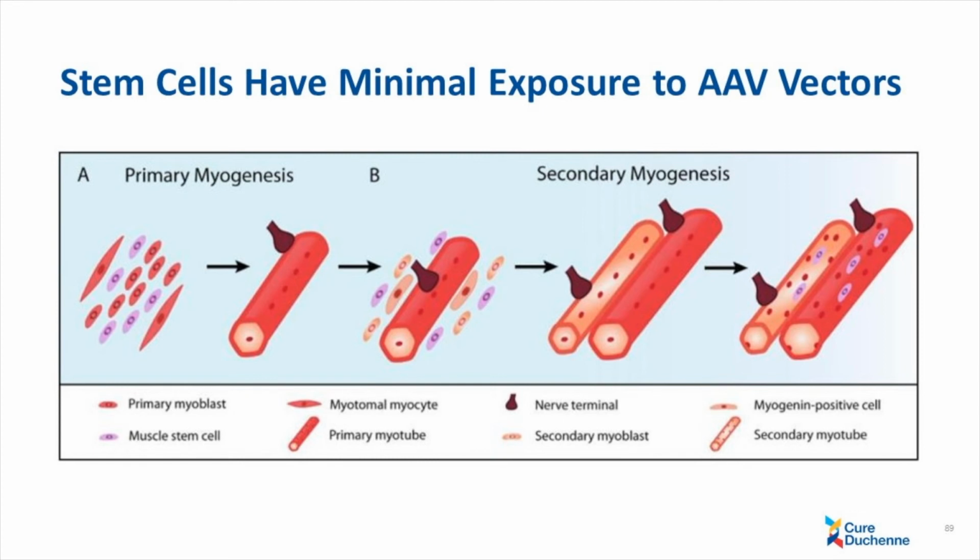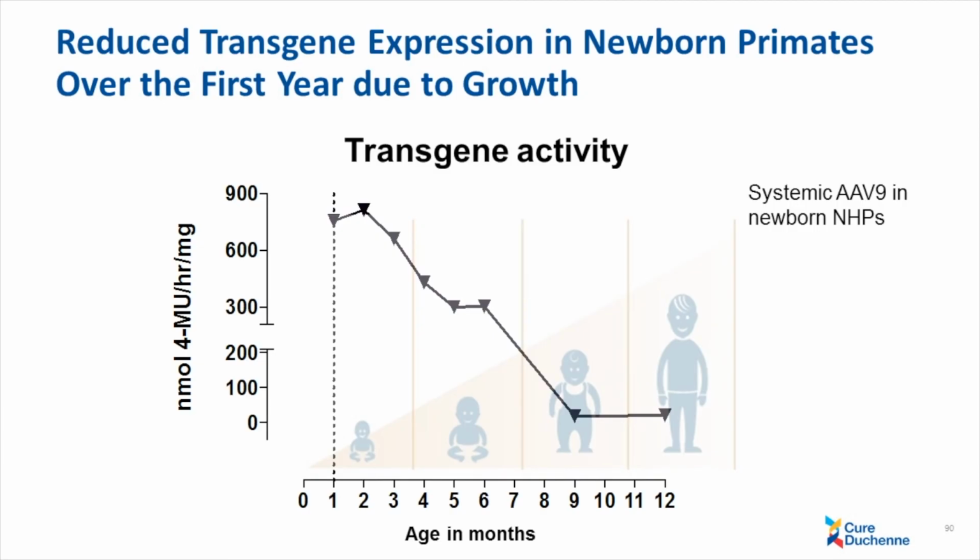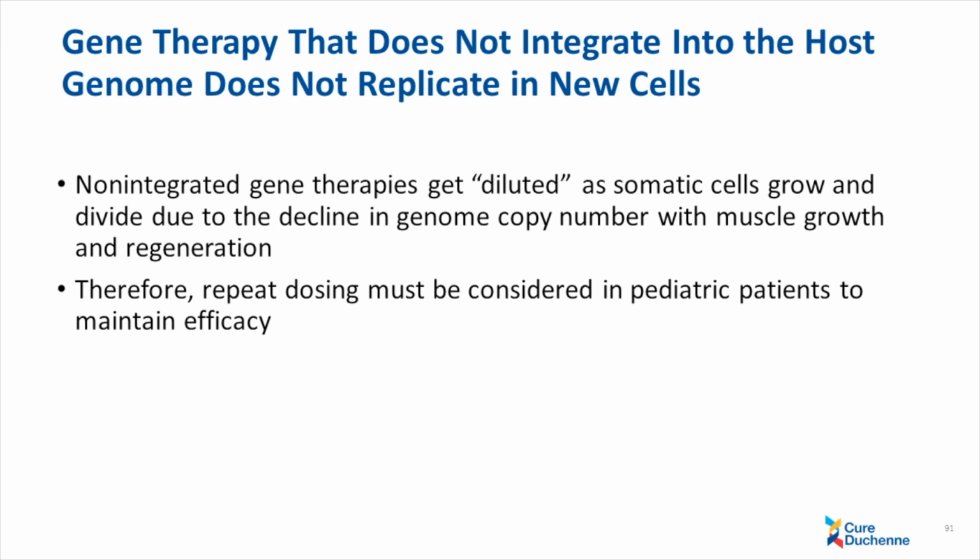So aside from the antibody issue. If you go on, not to give up all hope though, even though we know that, this is a study done in primates, when we do repeated muscle biopsies, you can see the effect of growth on the amount of gene product that's made with a systemic AAV9 in newborn primates. So this is the basis for why we began to study ways to prevent the immune response and be able to get multiple administrations over the lifetime. And that's relevant to those who have antibody in the first place. So go on to the next slide. And as I mentioned, these are diluted, so we must consider repeat dosing or figure out how to get a permanent change within a muscle stem cell.